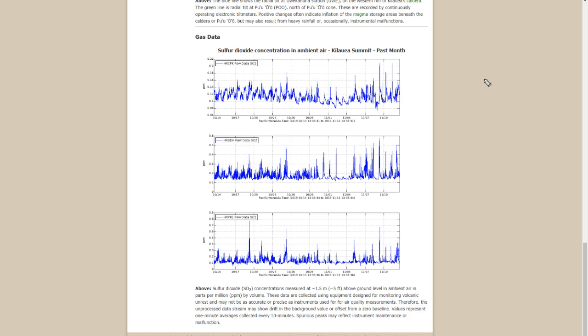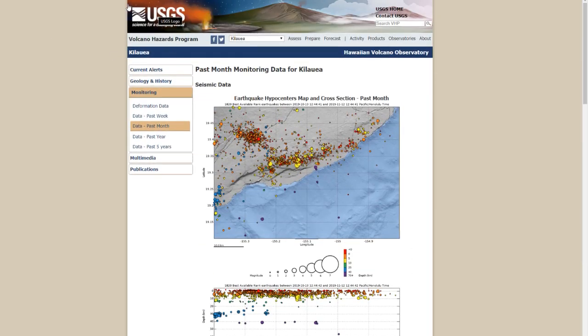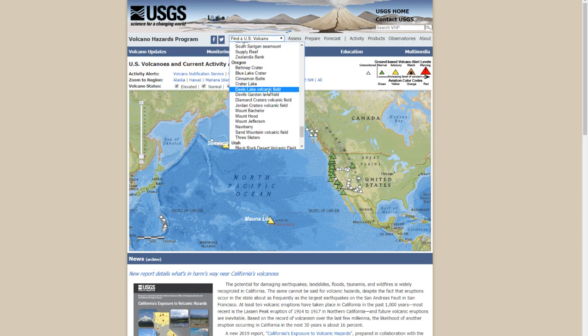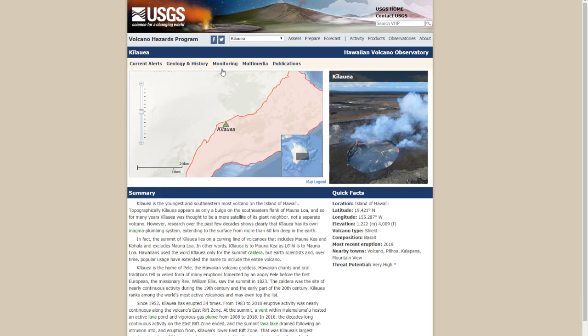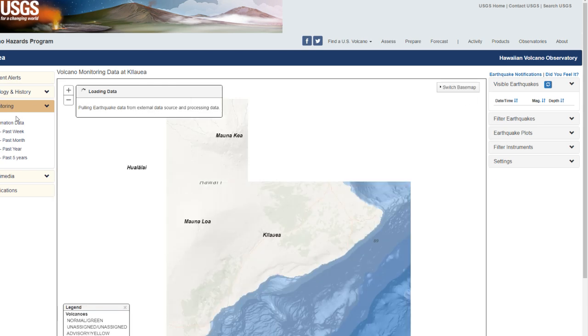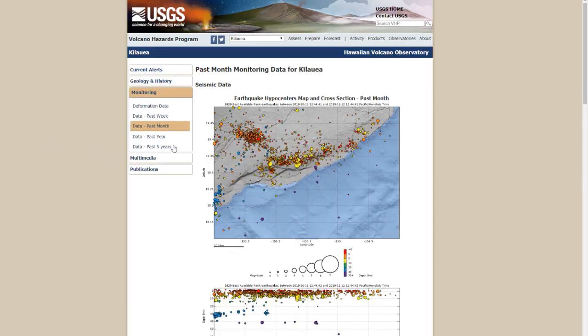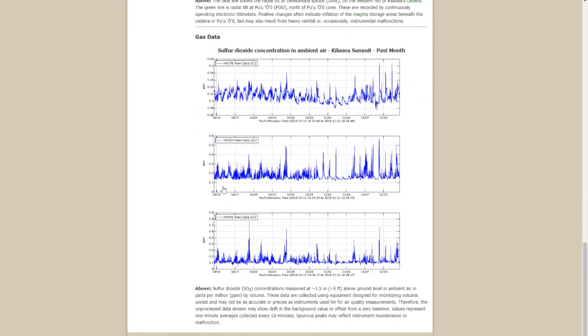Let's show people how to get here. If we can. Right. So it's a little bit hidden on the HVO website, but if you go to the main website and you go to Kilauea, so monitoring. We're at the main website, right? We're going to go Kilauea. Are you going to the whole main USGS website? Yeah, I'm doing the whole thing. All right. The whole thing. Then we're going to monitoring. And then over on the left, there are different lengths of time. If you go for past week, you won't see this. If you go on past month, at the bottom, you will see this little hidden section down there that says gas data.